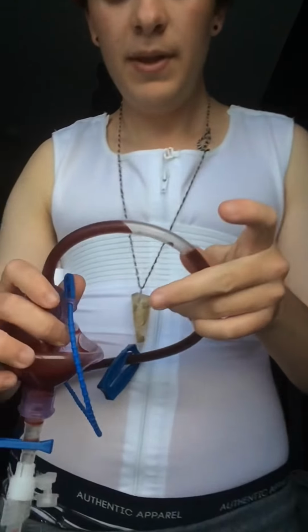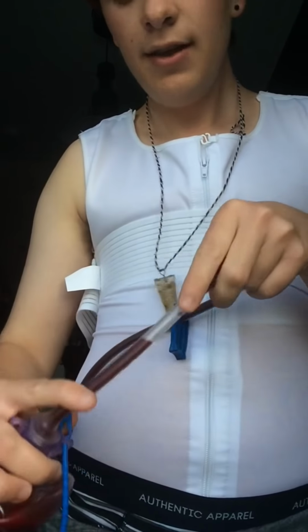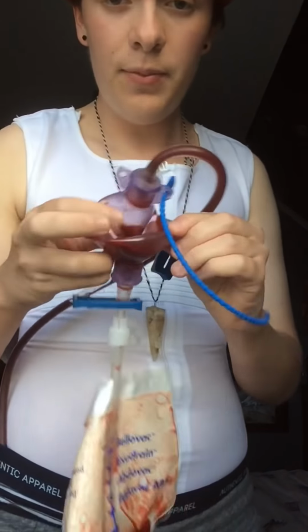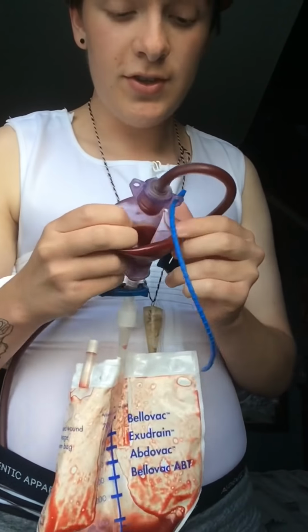Also, there's a bit of a gap between the liquids here. That's not an actual air pocket. It can't actually go into my body. I was a bit scared of that at first. I was like, oh, it's going to go back into my body. But if you see here, it stops where the big tube meets the little tube, so there's no issue. It won't go into my body. As this ball sucks, it will gradually fill up with my beautiful juices.